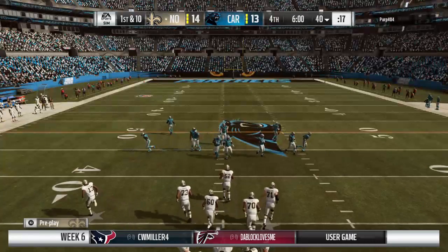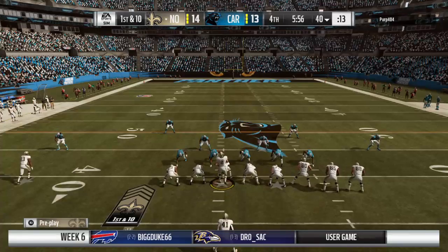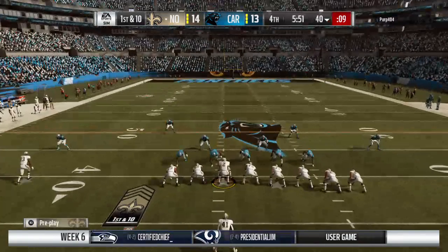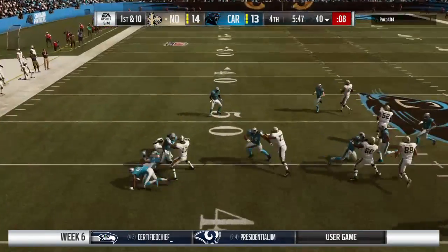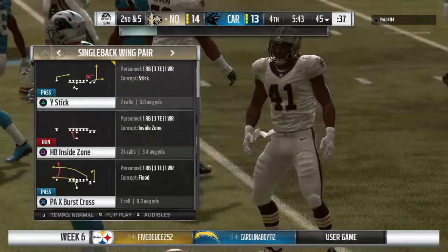Some good games going on in the early window. This might be the best of the bunch. Trying to run down some clock with Kamara. He'll take this from the 40 up to the 45 for a gain of 5.